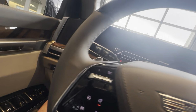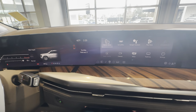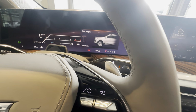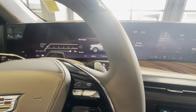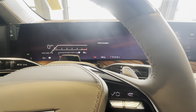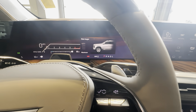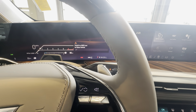Now, next to that, this is your air ride down and air ride up button. So if I click the air ride up button, that's your ride height. Most of the time, you'll be driving in normal mode. Then if it's a little snowy out there, you can switch it to increased mode. And then the last mode is the maximum mode. That's for when it's really dicey going to the mountain, but you have to be in four-wheel drive low for it to work.